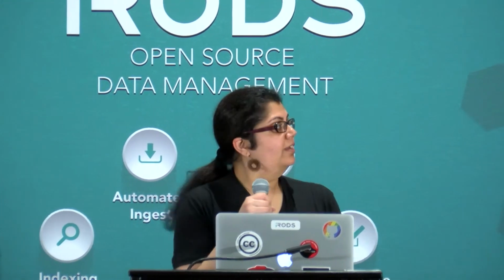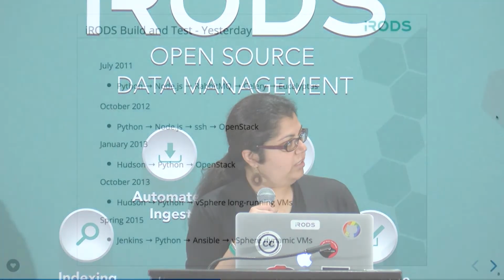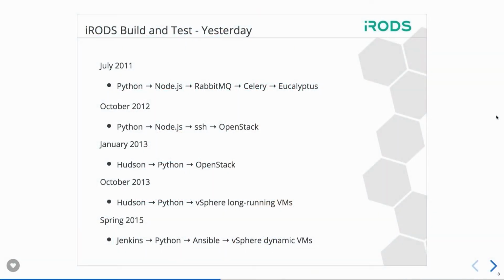Hello, people. So I manage the test infrastructure for iRODS, and I am supposed to be the pain point in the team's life, because our tests take almost 8 hours to complete, so everybody's waiting to figure out what went wrong so that they can start fixing their things. As you see, it's changed so many times before I came, and they had already tried OpenStack and everything else.